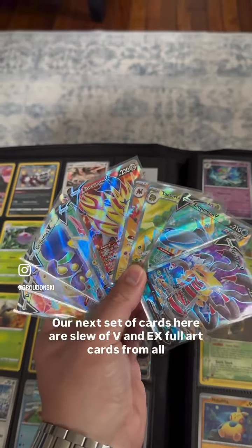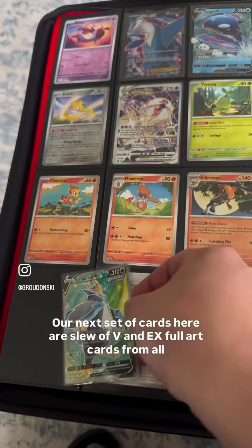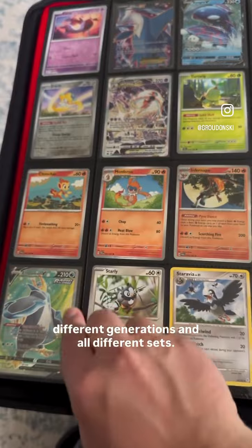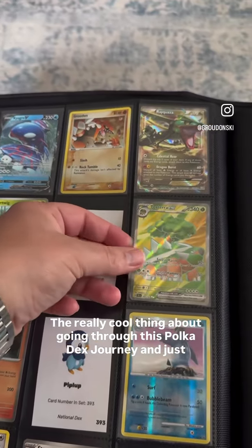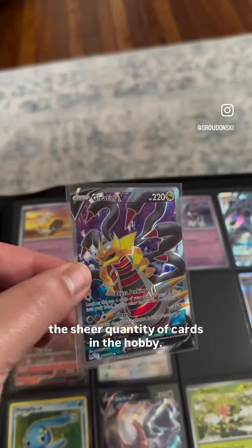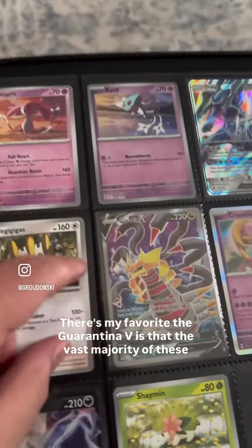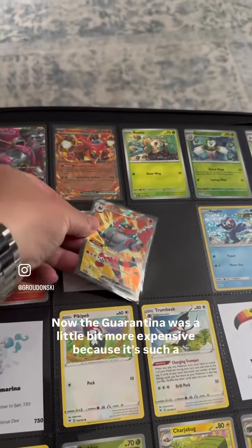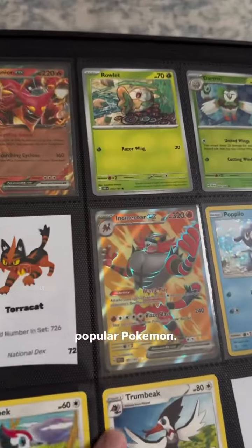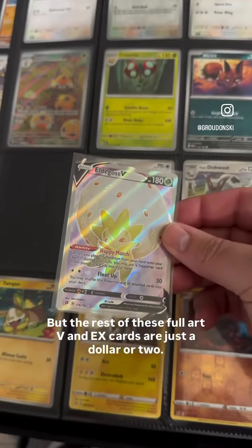Our next set of cards here are a slew of V and EX full art cards from all different generations and all different sets. The really cool thing about going through this Pokédex journey and just the sheer quantity of cards in the hobby, there's my favorite, the Giratina V, is that the vast majority of these cards were only $1 or $2. Now the Giratina was a little bit more expensive because it's such a popular Pokemon, but the rest of these full art V and EX cards are just $1 or $2.